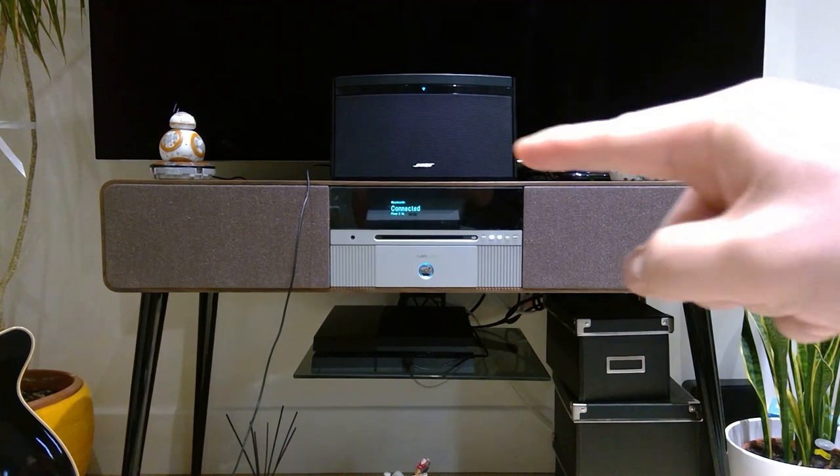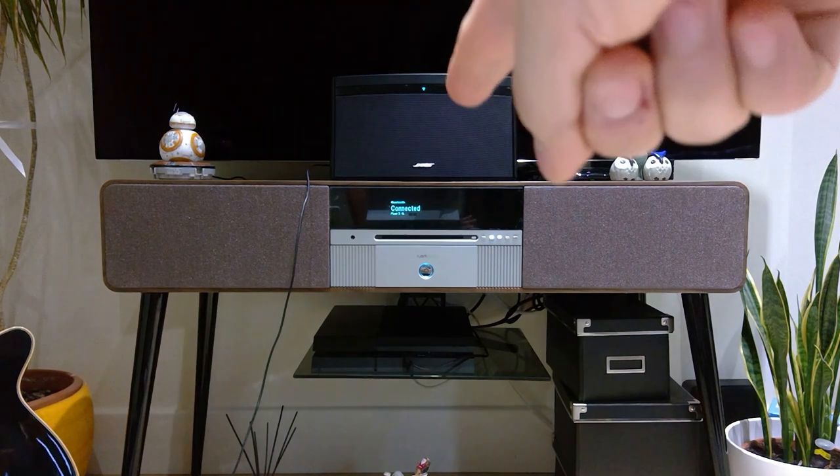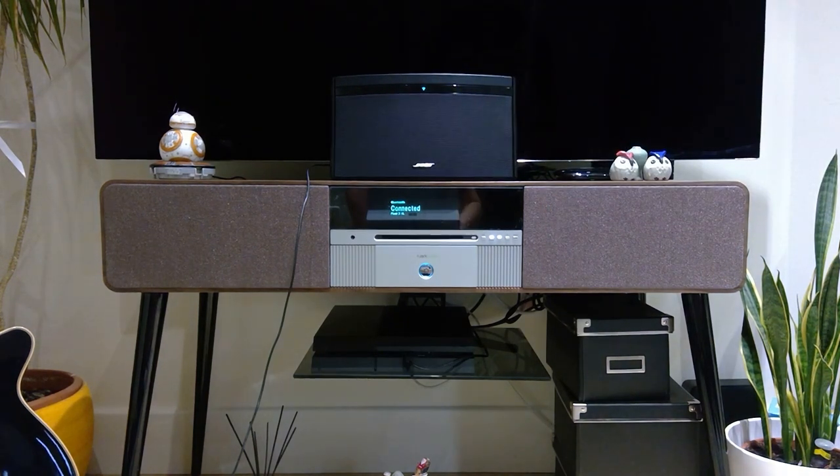Lastly, I'm going to play you the music called Happy Life by FREDJI. And this has the bird chirping sound. I want you guys to listen carefully to compare this with the Ruark audio. So here it goes with the Bose Soundlink first.